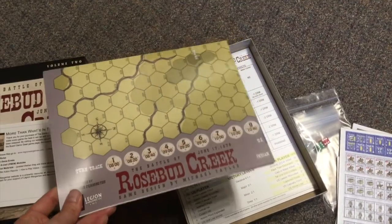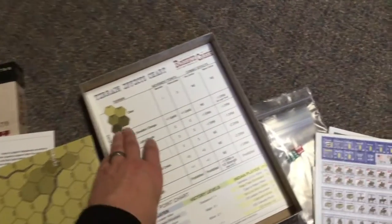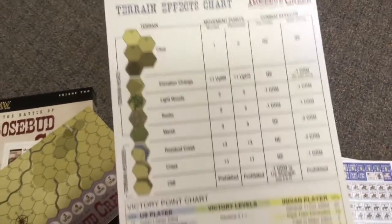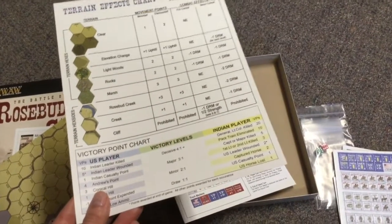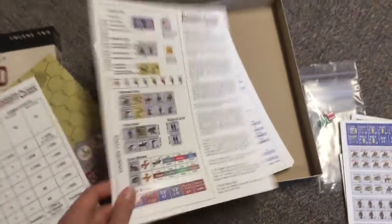Rosebud Creek. I like the artwork on this better than Adobe Walls. Adobe Walls is okay, but it's a little busy, I think, for my taste. I think this is a little bit better. I'm going to unfold the map in just a minute, but I want to show you the charts here. Full color charts, one-sided for your terrain effects, and it's got the victory points information on there.